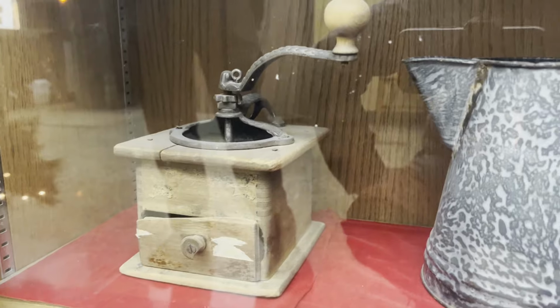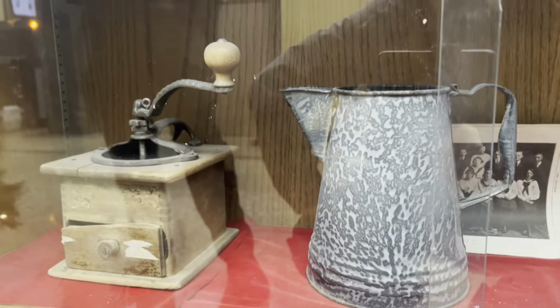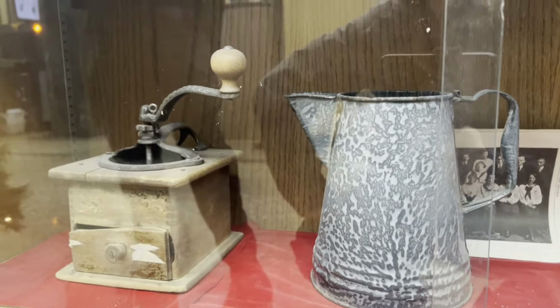Here's two pictures of students from that area. 1921 DHS class. A coffee grinder and a coffee pot, two things that go together, and just some pots and pans from Lake Sakakawea, which I do go visit every once in a while.